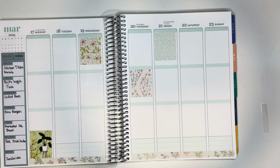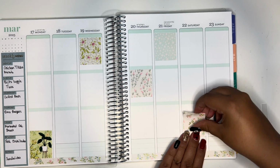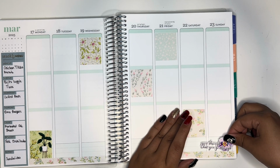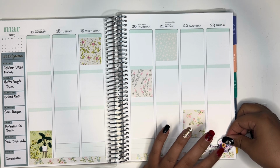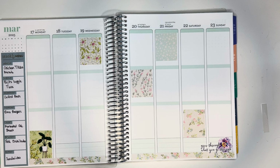Be shocked and amazed, everyone. My sticker placement is getting slightly better. And I'll put this one down here. I do have these two beautiful quotes. This one says, grow through what you go through. Again, this is a Planning by Shannon sticker. And then this one right here says, good things are coming. If I can get it off of here, there we go.